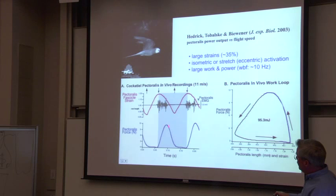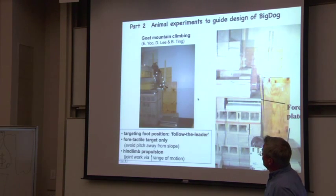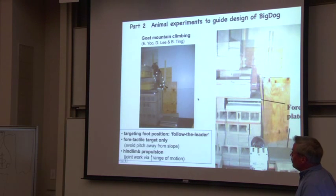And here's the force. And we can then relate the force relative to length change and do an in vivo work loop. So the length pattern relative to force, and the area within this loop, allows us to characterize the work output, and we can then, based on wing beat frequency, characterize power output. So anyways, we can do this in bird flight. We've been trying to make some of these measurements to understand maneuvering and flight control, but that's been a more challenging topic.